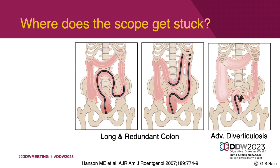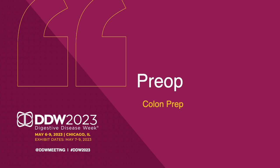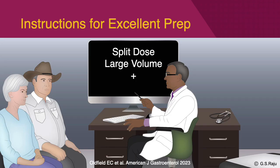So, with this background, let us talk about how do we prepare to have a successful outcome, starting in the clinic with instructions to the patient who had prior incomplete colonoscopy. It's important to stress the importance of excellent colon prep, with a split dose prep, large volume prep. In some patients, you may have to give additional doses. And sharing that information in person instead of leaving it to the nurse does make a difference.